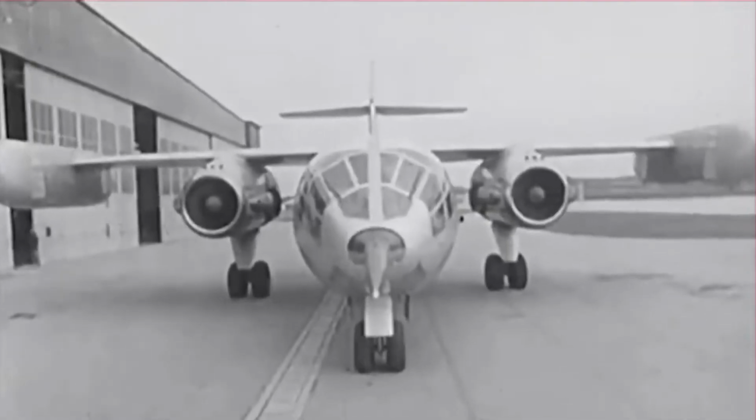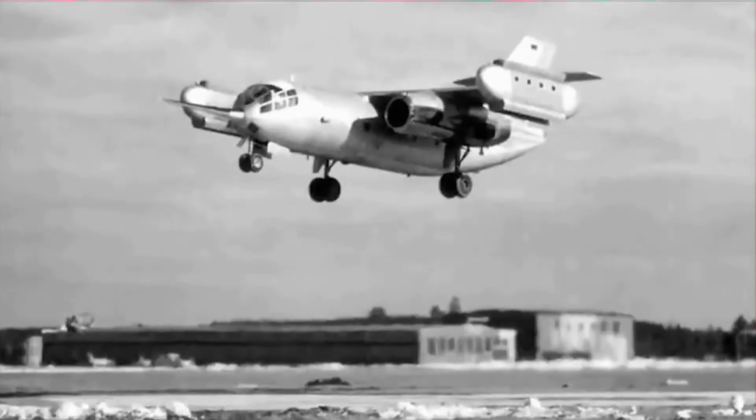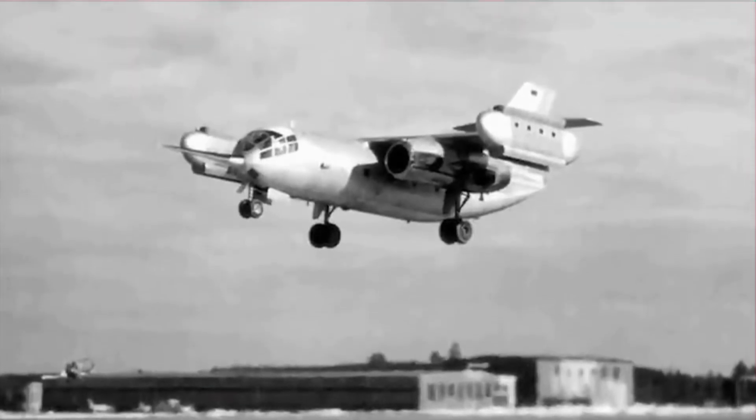The Stornier from Germany actually worked, but had so many heavy engines that the plane became too heavy to carry mentionable payload.